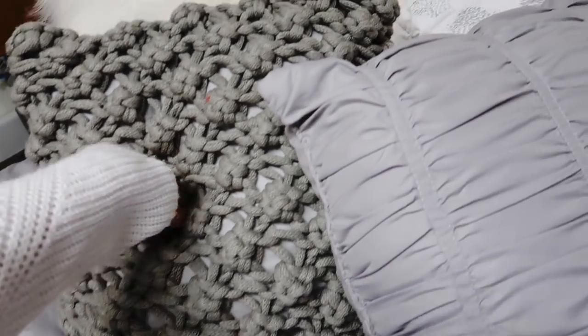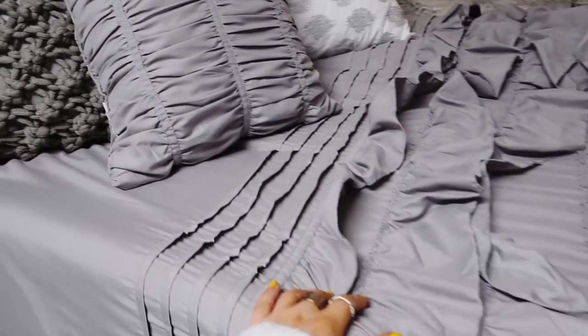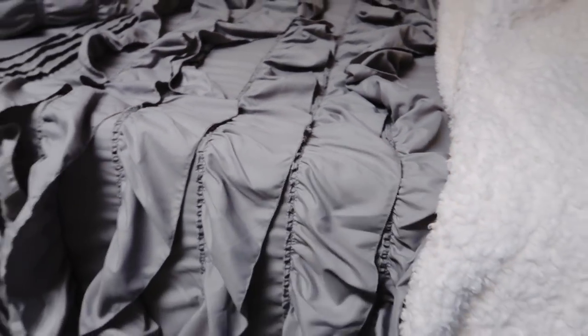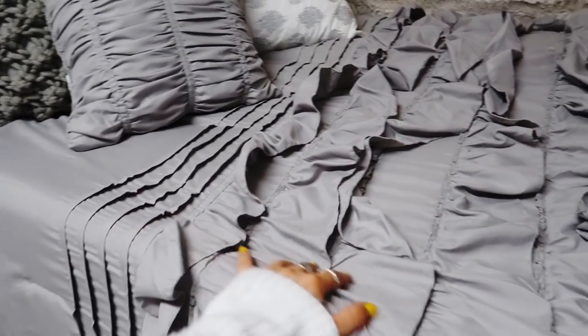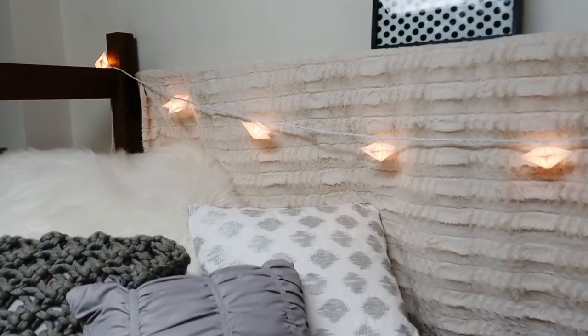This pillow is from Dormify. This pillow is from Bed Bath & Beyond. Bed Bath & Beyond, overstock.com. My bedding is from overstock.com as well. It's gray and it's really comfy. This blanket is from Urban Outfitters. It's a light pink. We wanted to go with the light pink, gray, white kind of vibes for our room. Then I have these star lights from Target, and I really like them. They look so nice and cozy at night.